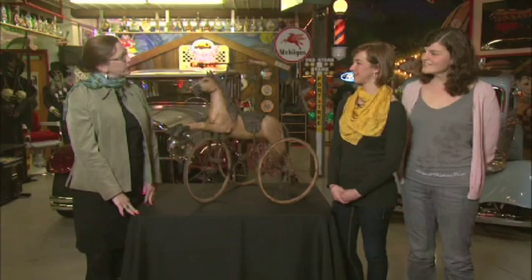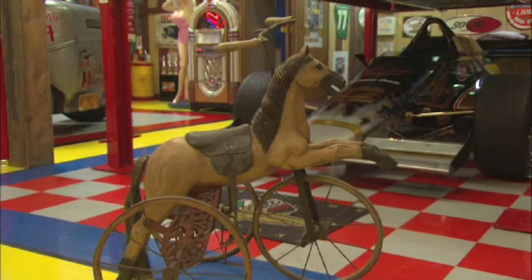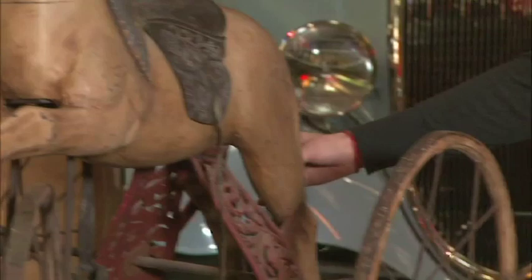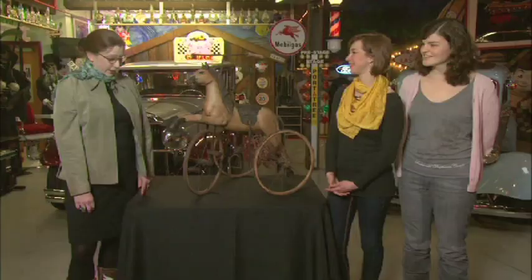Well, what we have here is what we believe is a late 19th century horse velocipede tricycle. And it's carved wood, hand carved with a leather saddle, wrought iron detailing, horsehair tail, glass eyes, and the works. Still functions. It certainly is a showy piece. It's not something I think that I would want my child riding on just for safety issues.